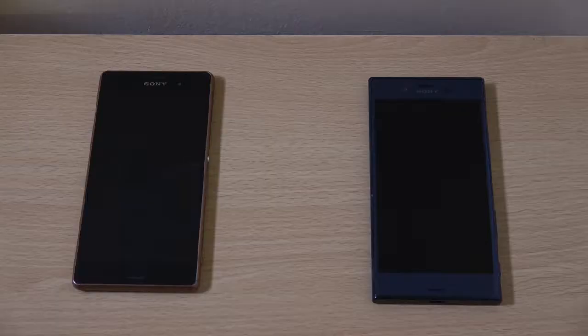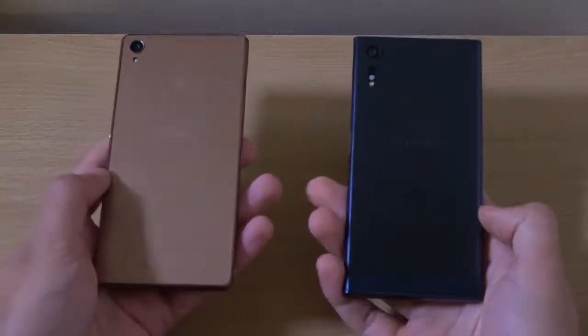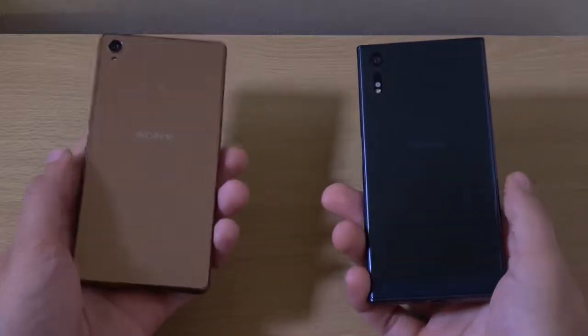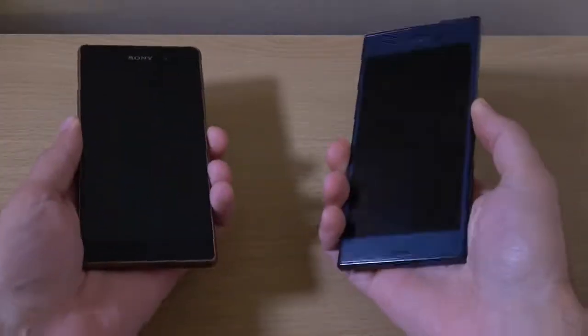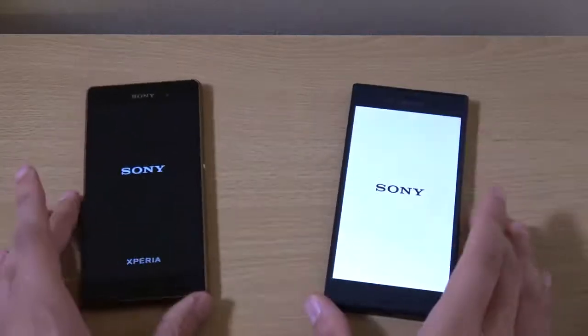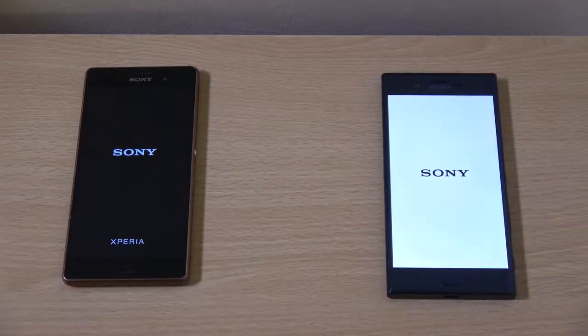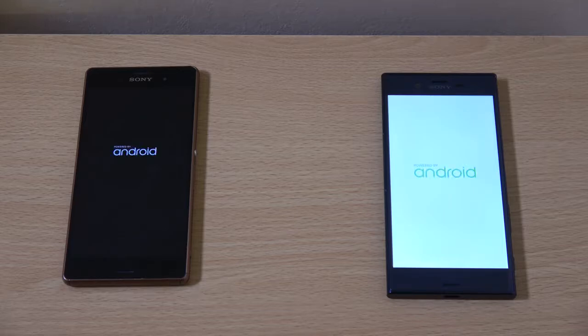Hey guys, so I wanted to do a quick little speed and performance test here with the old favourite, the Sony Xperia Z3. And I'm going to put this up against the latest Sony, the XZ, which was just released, and we're going to start them up at the same time. And the Z3, I think, was the pinnacle of Sony, if we're to be honest, when it comes to a lot of things. But I think the XZ is a solid return to form.